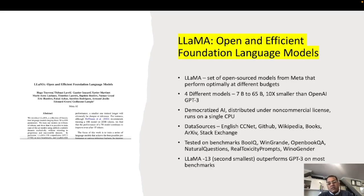And it has been found that LLaMA 13, which is the second smallest model, like we said, the smallest model is based on 7 billion parameters, and LLaMA 13 is based on 13 billion parameters. Even this outperforms GPT-3 on most benchmarks, right?